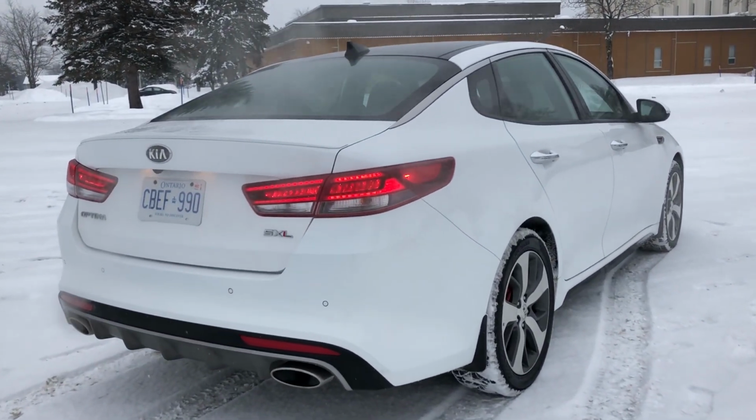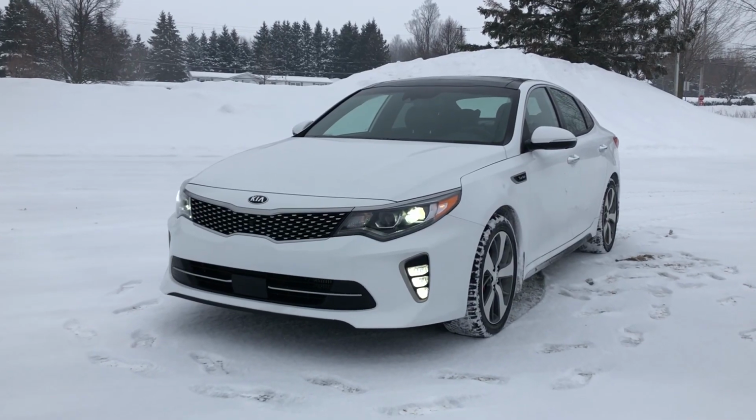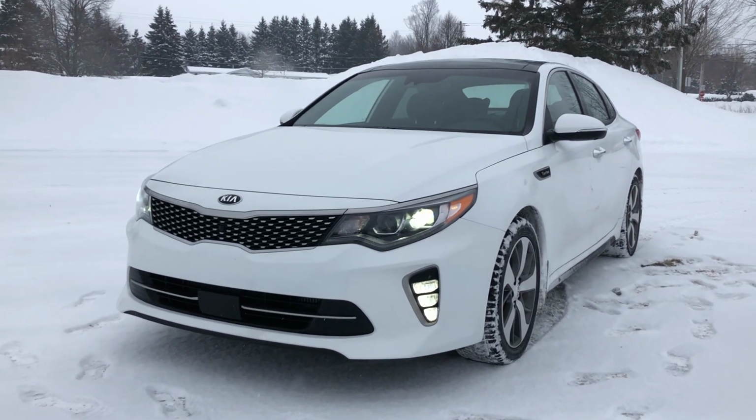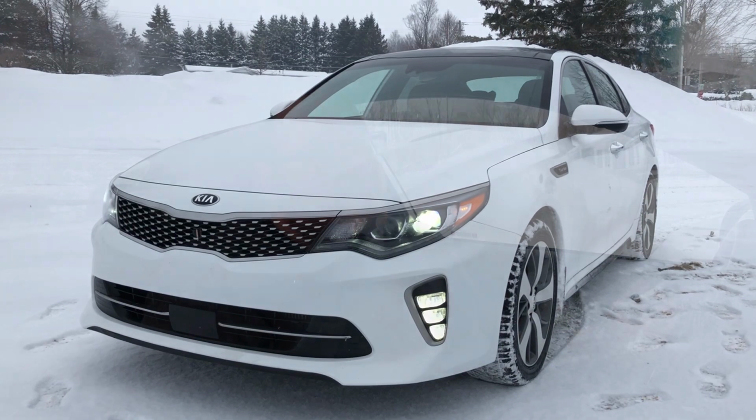But speaking of flippy things, you do have flappy paddles. So if you did want to kind of go into a little bit of a performance mode, you do have that option. Considering it is a traditional automatic transmission, there's actual real gears there to be able to switch through. It does make it a little bit more fun if you want to have a little bit more fun, or if there's a specific reason why you need to use the flappy paddles.